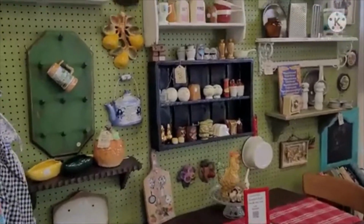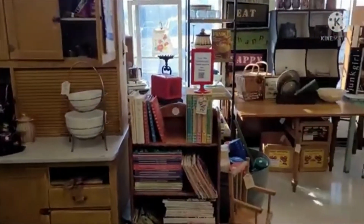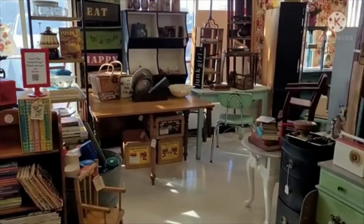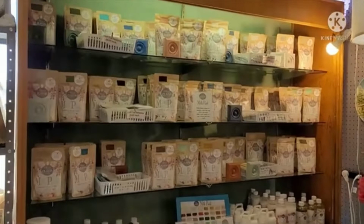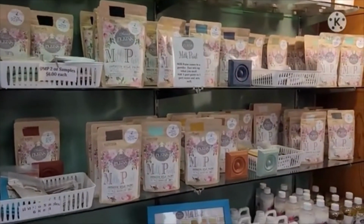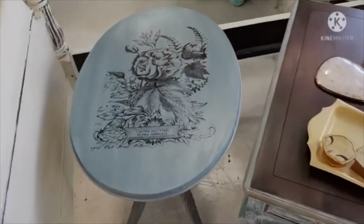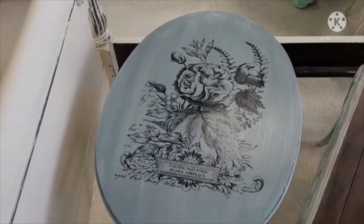She sells vintage items in her booth, and lots of furniture. I just love the way she sets things up. Here is some of the paint products that she sells. Isn't that an adorable little table? I just love the stencil on it.